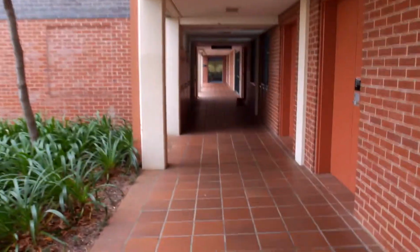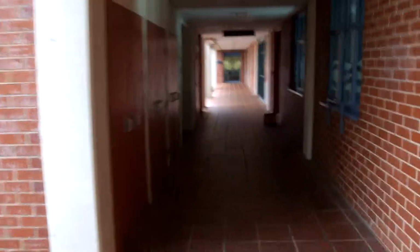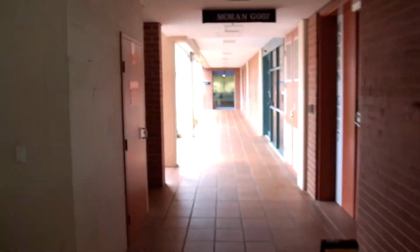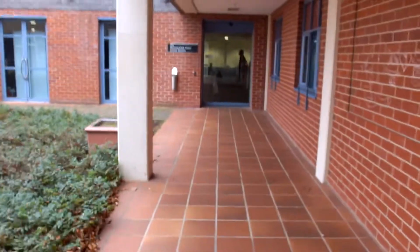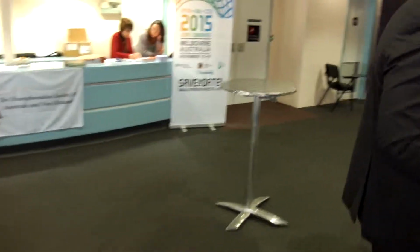Anyway, I'll just walk back quickly through the hall again, the main lecture theatres. Okay, good wheelchair access for anybody that needs it. Doors open and close automatically.